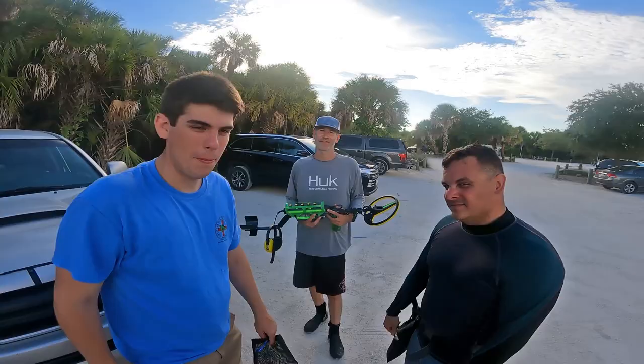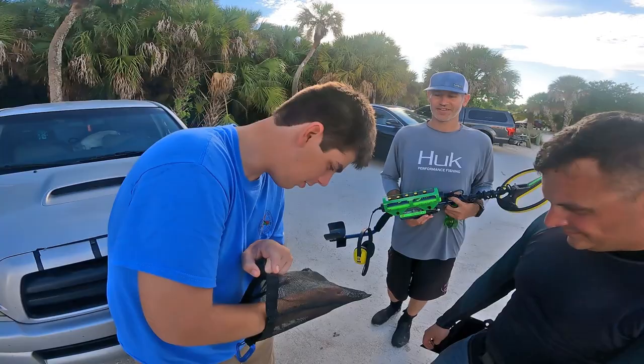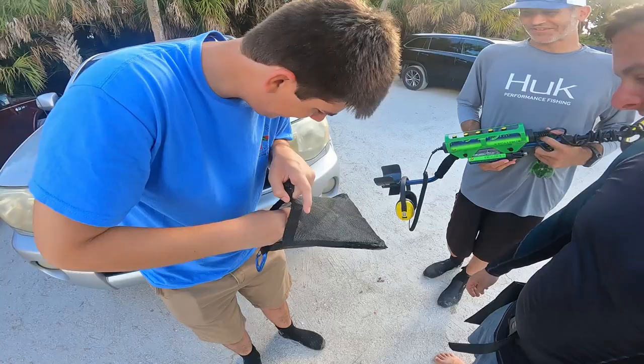Hey, check this out. I already found a shark's tooth. Brittain's already ahead. Hold on, wait. I can't even find it, man. It's a tiny little thing. Small. Hold on. It's so big, he can't find it in his bag. This is what we gotta beat right here. This sets the bar. 5 hours later.